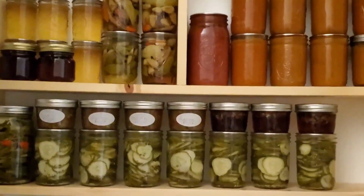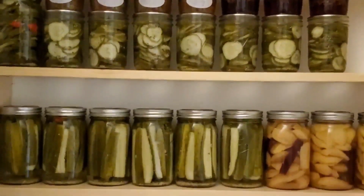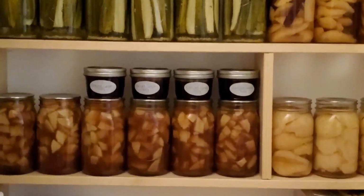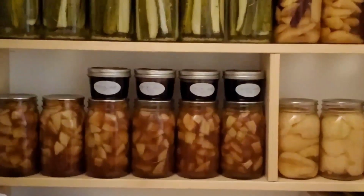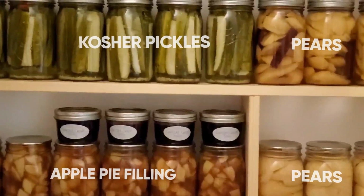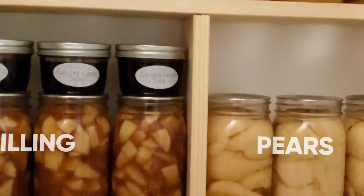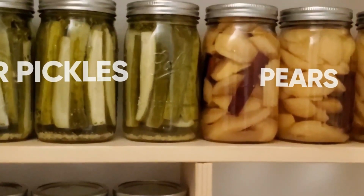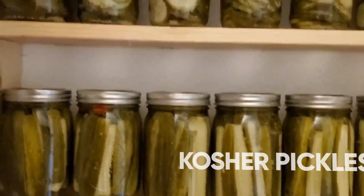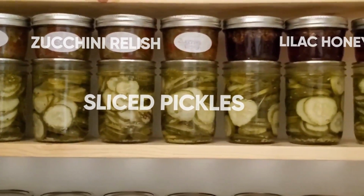My canning pantry is filling up, and oh, is it exciting to open the door and look at this collection. Very satisfying, but it's definitely a lot of work to can. We've got apple pie filling here. On top of that, I've got some Concord grape juice I've made. I have pears, more pears here, this time with cinnamon, lots of kosher pickles. I've got spicy pickles, sliced pickles, zucchini relish.